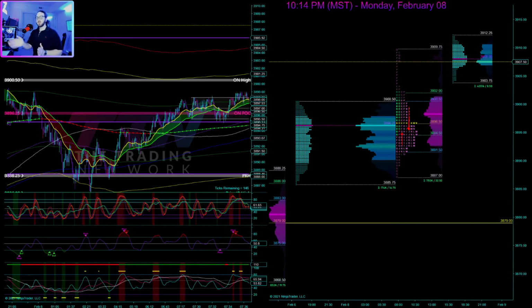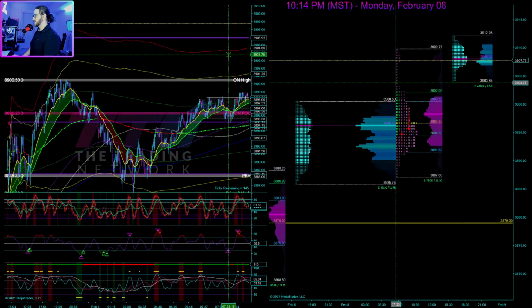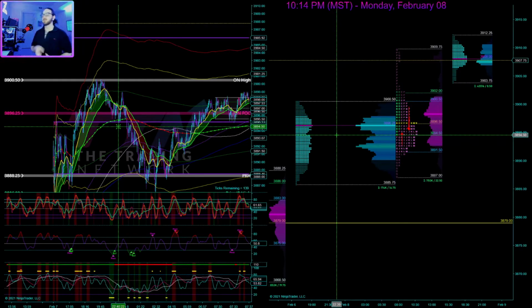So I used Fibonacci pivot R3 as one of my upside targets, and I used the third upper deviation of the VWAP. VWAP is the volume weighted average price, for those of you who are not familiar. So essentially this indicator plots VWAP, which is right here. This is this dash dotted line. When price is above VWAP, the VWAP is green, and when price is below VWAP, the VWAP is red.